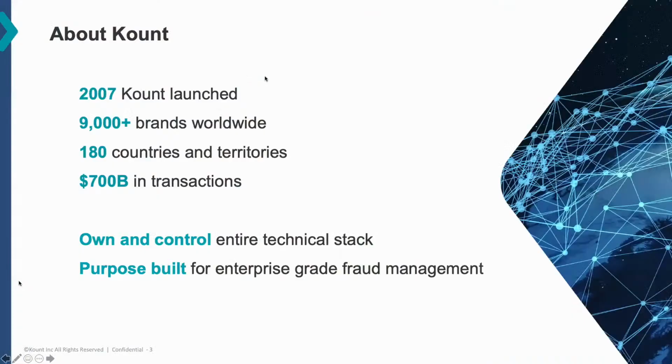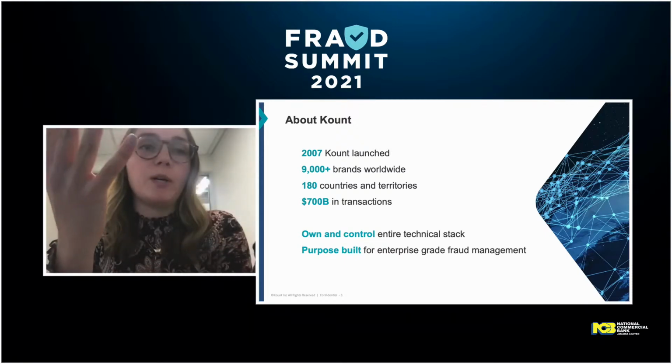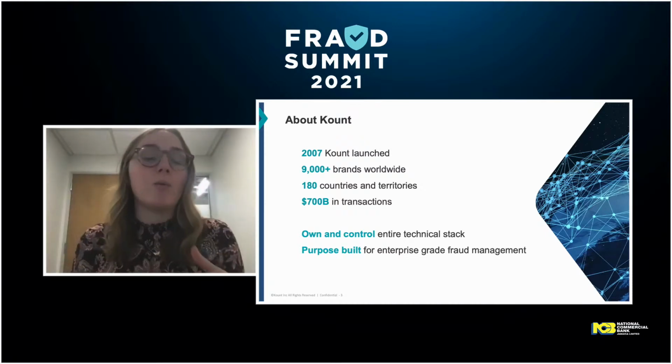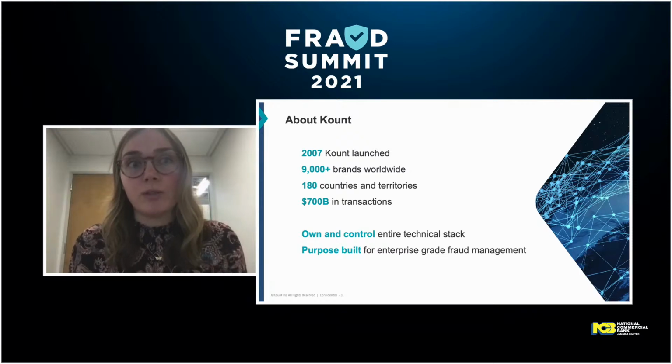Okay. So I'm going to start off by giving just a little bit of background about Count. We launched officially in 2007, and we're actually the first to market fraud solution. Our history actually goes back to the late 90s when our sister company, who's in the digital goods space, ClickBank, was experiencing quite a bit of fraud. They developed Count internally, and it worked so well for them that they decided to launch Count as a standalone fraud solution in 2007. So in those 14 years of experience, we've worked with over 9,000 brands worldwide. We have presence in over 180 countries and territories, and we've seen over $700 billion worth of transactions. So this means that we have a ton of data, and I'm going to get into how that data benefits merchants in just a couple slides from now.